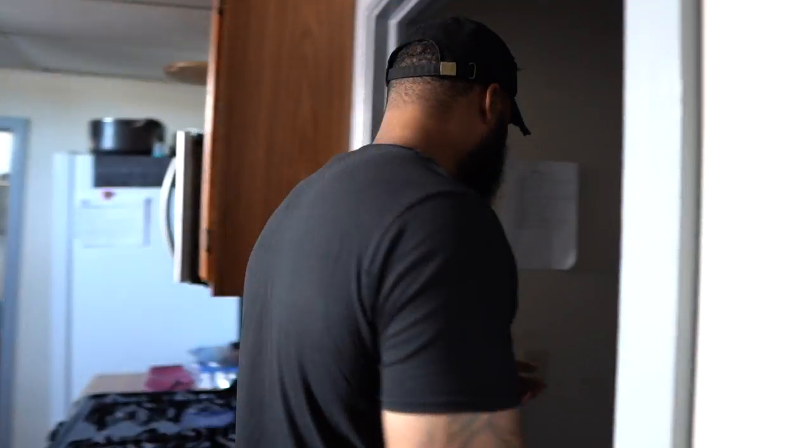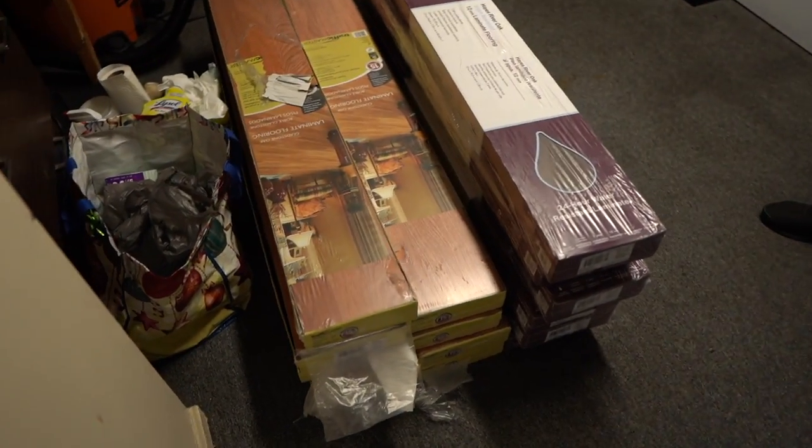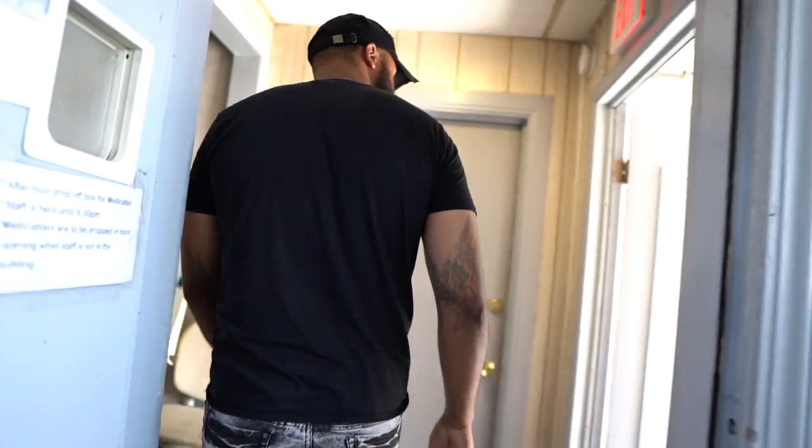You come in here, the storage room. We already have a lot of the flooring in stock. And you'll see when we do a walkthrough of the building, there's more flooring throughout. All of the drop ceilings will be replaced. It's gonna be hung down and have drywall sheetrock, and recessed lighting that we're gonna put throughout the whole building. So let's continue to walk through.